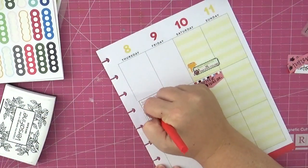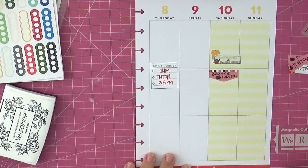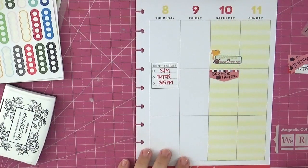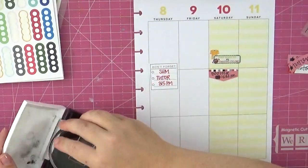Now, I don't do it all the time. I sort of do it every now and again, go back, oh yeah, I haven't used that one in a while. Let's break that out and add it. So like this Don't Forget sticker from Scraptastic Club, it's probably 6 months old, and I really have only used a few of them, mostly because I was hoarding them because I really like them, but I'm going to break it out again. Let's use it.